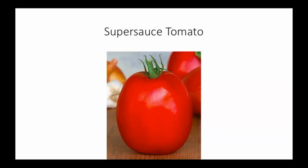So if you're into making sauce out of tomatoes, or just actually liking a nice big slicing tomato, this one is a good one. We grew it last year for the first time in the club, and we're going to grow more of it. We'll have it for sale at our plant and tool sale, and we recommend that you give it a try if this is the type of tomato that you might find interesting.